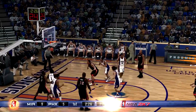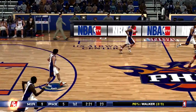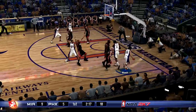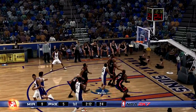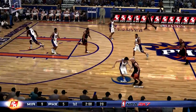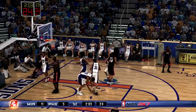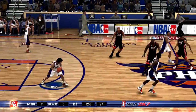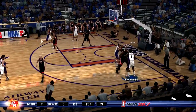From 20 feet out, the basket was buried by Walker. Walker got a nice look there and took advantage of it. 2:21 left in the first quarter. Nash dishes to Stoudemire. That last 16-footer was off the mark. Williams dumps it down low. The last layup was dropped in by Walker. Some guys will try to overpower you at the rim, but he likes to elude you. He's got quickness and a soft touch.